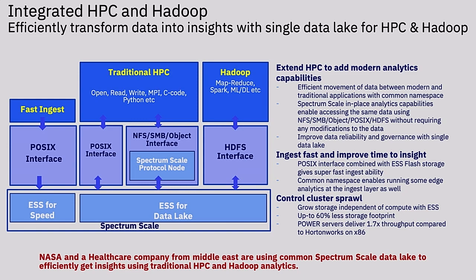And one thing I want to make clear is that it's all available under one namespace. That's the big factor of Spectrum Scale. It allows for one namespace across all your files, so all those files are viewable from everywhere in the system.